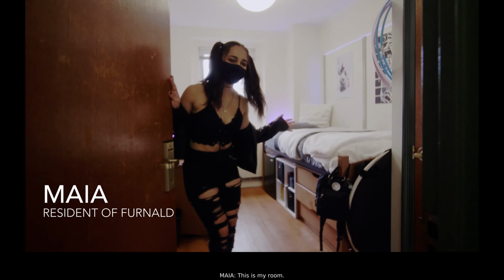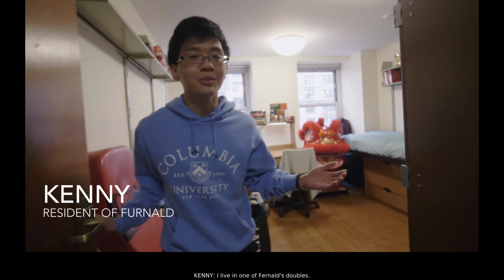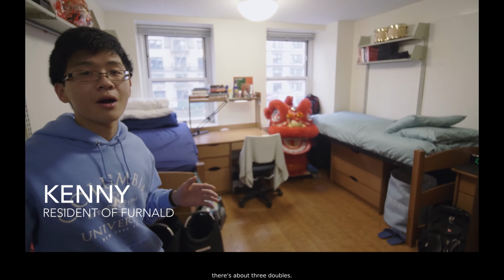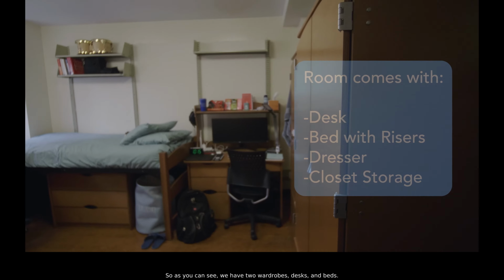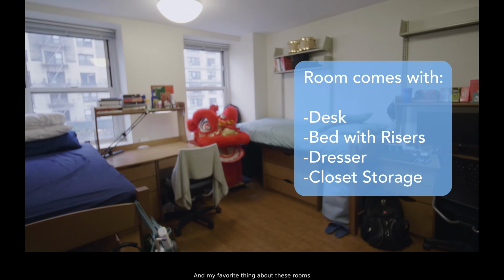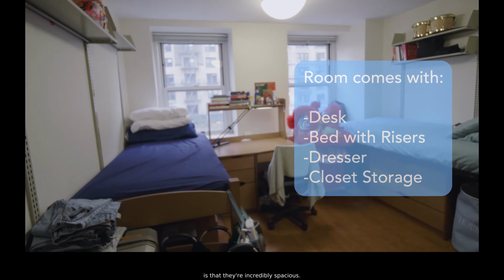This is my room. I live in one of Furnald's doubles. So Furnald is made up of mostly singles, but on every floor there's about 3 doubles. So as you can see, we have 2 wardrobes, desks, and beds. And my favorite thing about these rooms is that they're incredibly spacious.